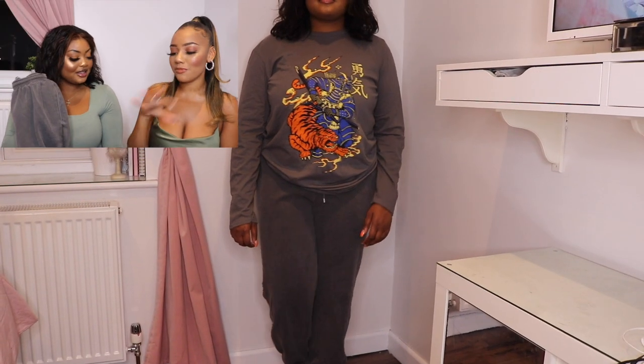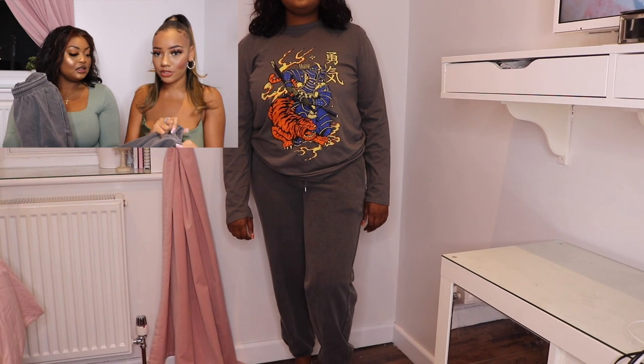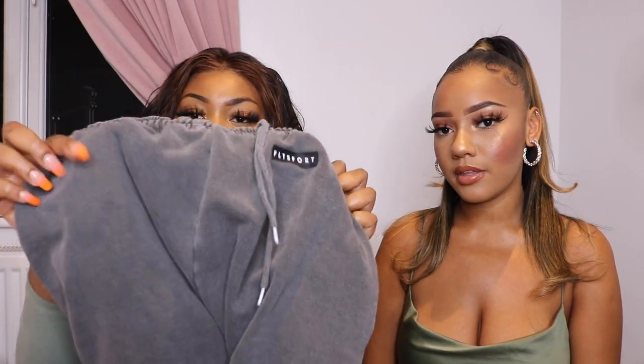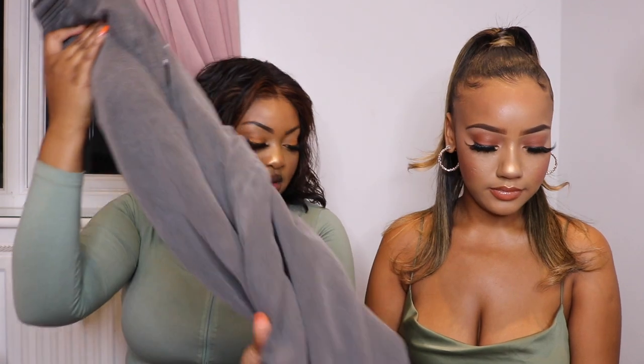We both got the same, we didn't even realise, great minds. The wash, as soon as I saw that, I knew I'd need them, because I've been looking for this wash for so long. It's really nice quality, and it's got PLT Sport on the back, so I really like this for winter. It's just cold, you need to be wearing joggers. Tracksuit season.